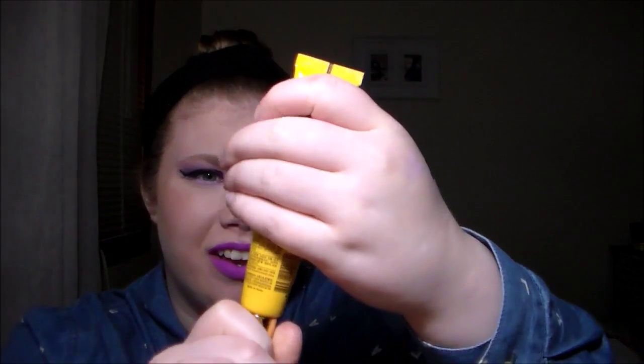And I'm just not feeling that. What I love the most about this is that it's in a tube, because I hate sticking my hands into pots. You guys know that, and I hate it. But this is the Skin Food Royal Black Honey. No, it's Royal Honey Eye Cream.